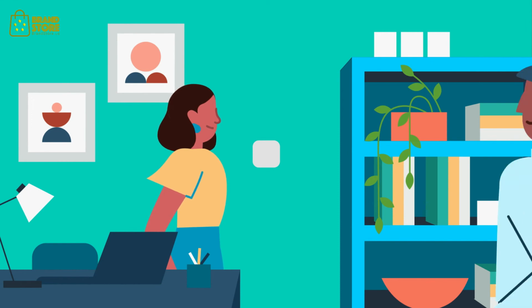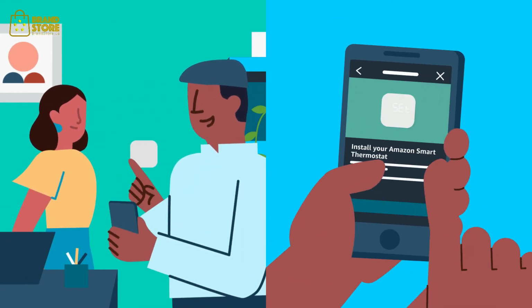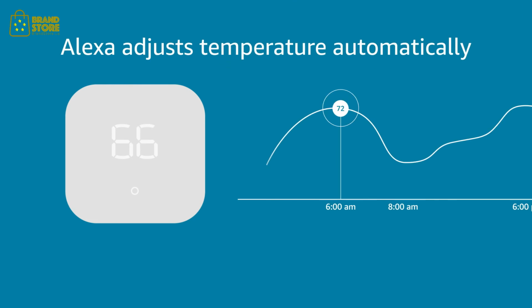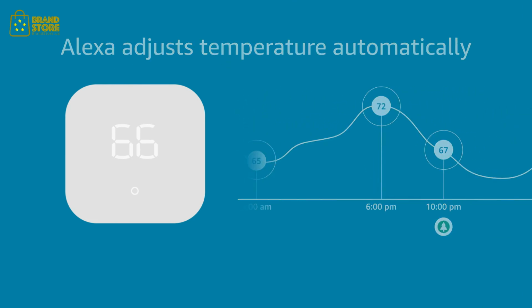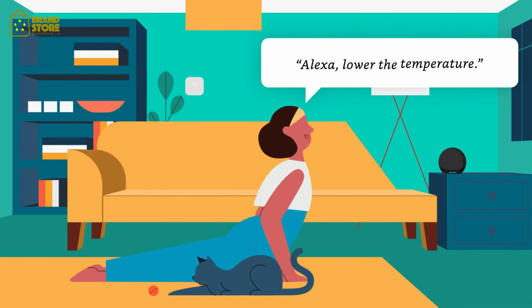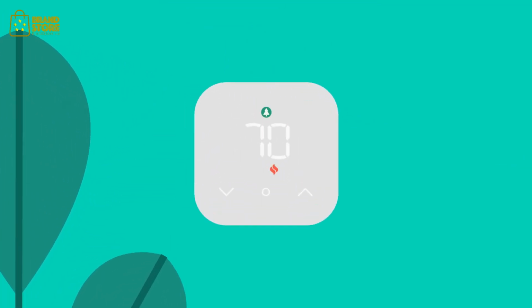Amazon Smart Thermostat is simple to use, and there's a guided setup process in the Alexa app to get you started. Alexa can automatically adapt to your schedule and adjust the temperature as needed. You can also set a schedule so Alexa knows what time to adjust the temperature. Or control the temperature remotely with the Alexa app from anywhere. You can even set the temperature with your voice if you have an Echo device. Amazon Smart Thermostat, an easy way to save energy and stay comfortable with Alexa.